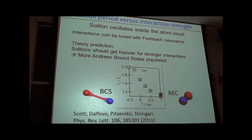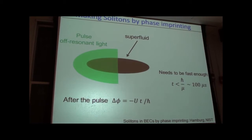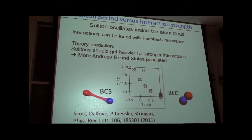So this was done with a 3-dimensional mean field equation, basically Bogoliubov-de Gennes here. Okay, so we thought, square root of 2 to 2, that sounds like something maybe we can experimentally see.